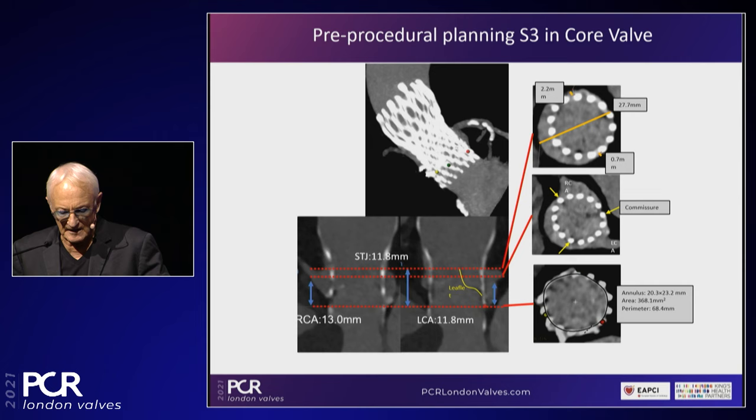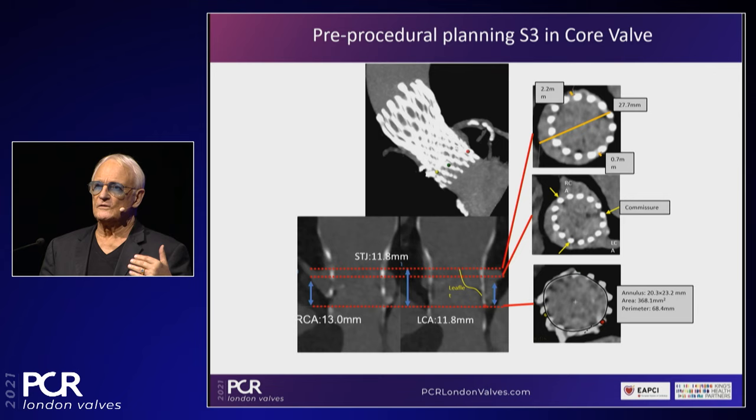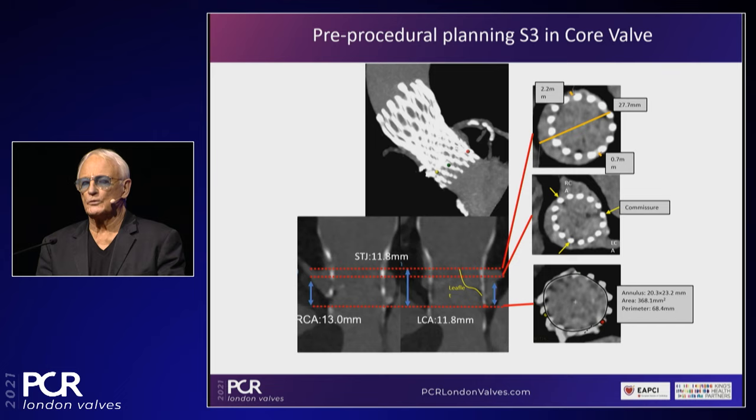And as we said, precaution is the best way to avoid a complication. In case the Sapien that you try to implant is moving up during deployment, which if you try to be low and you expand the valve, there's always a chance that the valve slips up and you have only 1 millimeter before you get in trouble, we decided to protect the coronary. So this was the case.